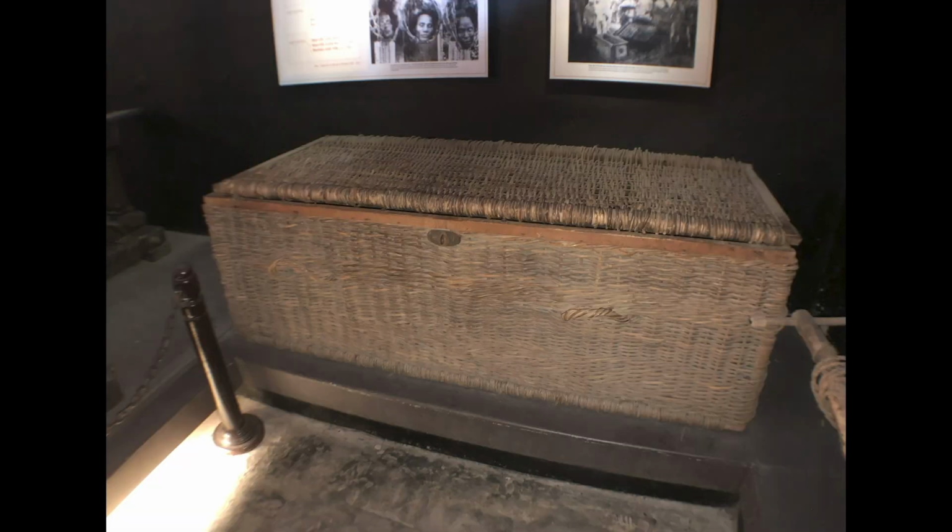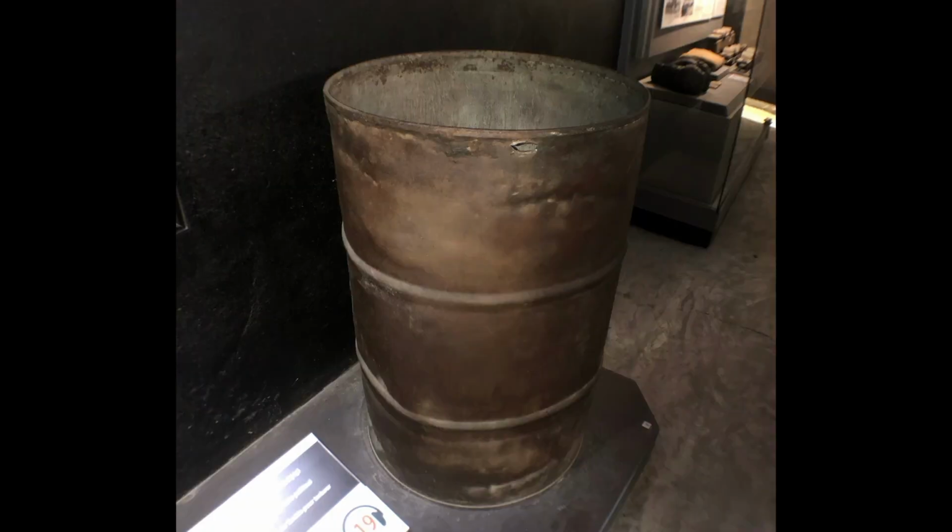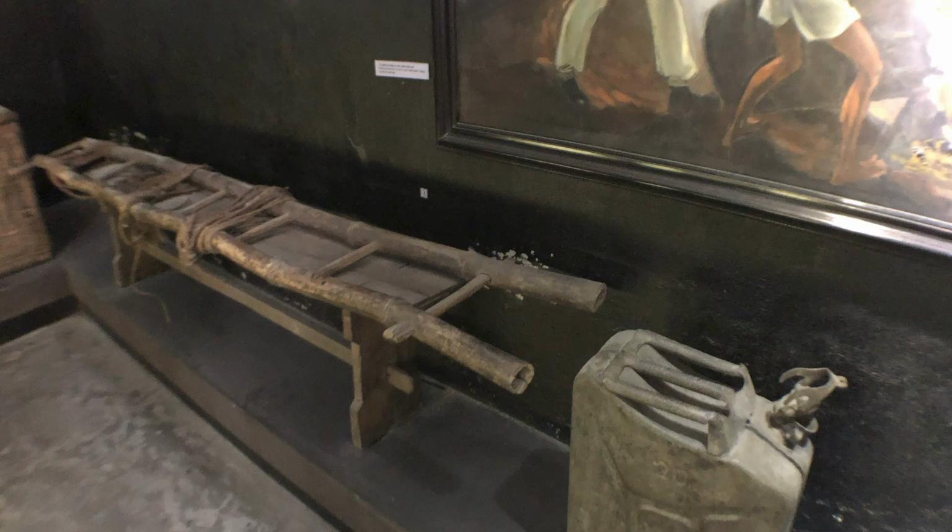There's public humiliation. Ugh. Some of these are actually torture devices, but they're not even going into detail because of how gruesome it is.